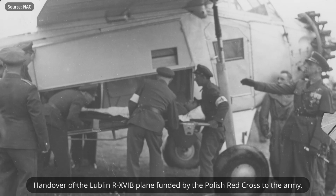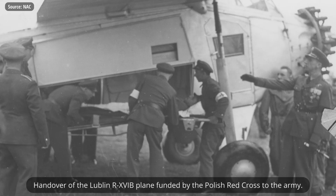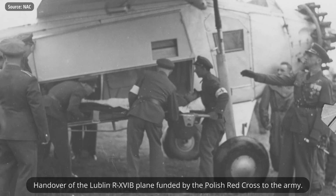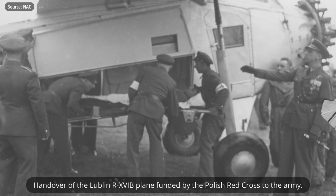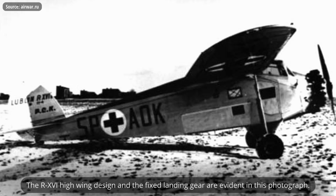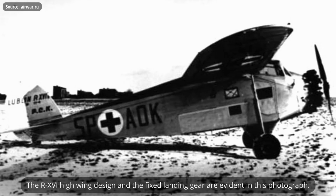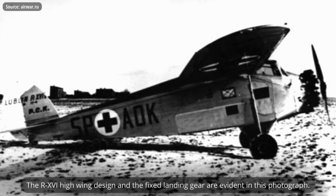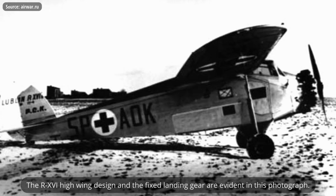The R-16 was designed as a high-wing, single-engine, mixed-construction transport/ambulance aircraft. The fuselage was built using chrome molybdenum metal tubes and then covered with fabric. The one-piece wings were built using two spars, which were covered by plywood. The wings were connected to the upper part of the fuselage by four bolts.